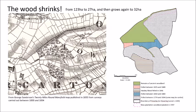But this was once very, very thin. It's very thin, almost like a very thick, well, it's more than a hedge. It's quite a wide piece, but we've made it wider since 1997, since we took ownership of the wood. We've planted up that area.